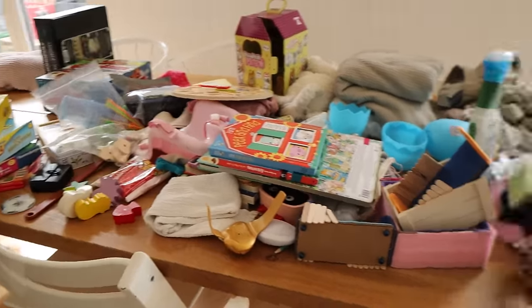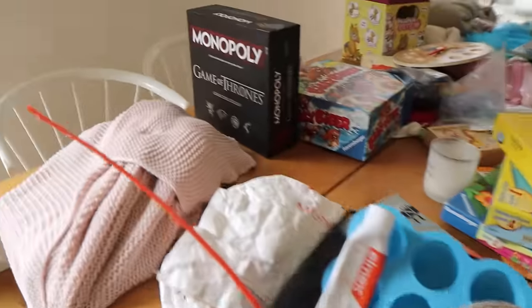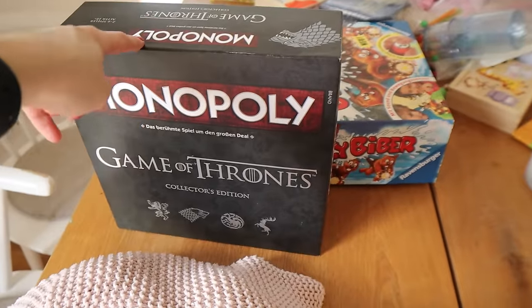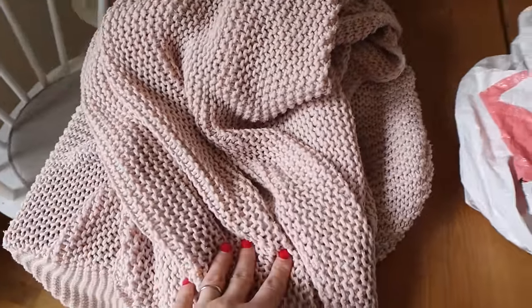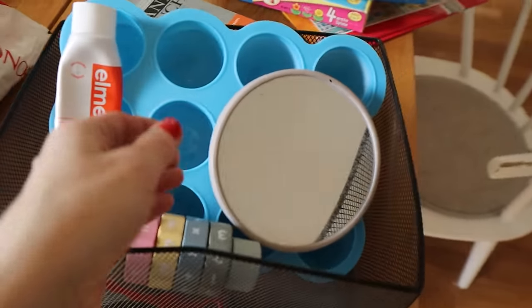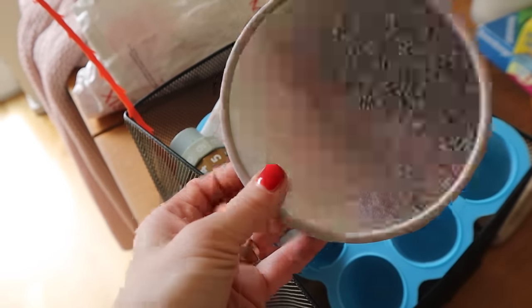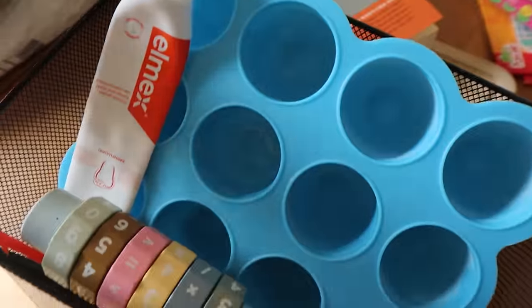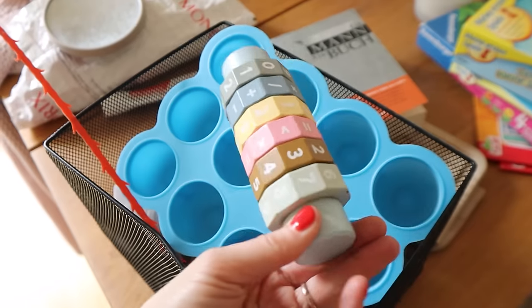And all of this you've seen, and I just wanted to show you the items I found while grabbing all this stuff. So first of all, my husband is okay with letting go of this Monopoly game. Then I found this blanket. It's even ripped somewhere, and it's just lying on the floor, so I'm going to get rid of this one. Then there is an old bag. It's dirty and I don't want it anymore. Then this mirror, you can see how dirty it is, and it keeps falling off the wall, so this can go. An old toothpaste, then this can go, we are never using it.